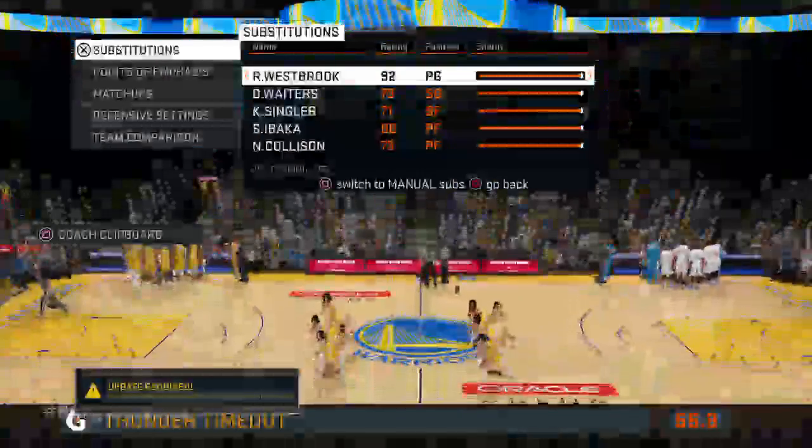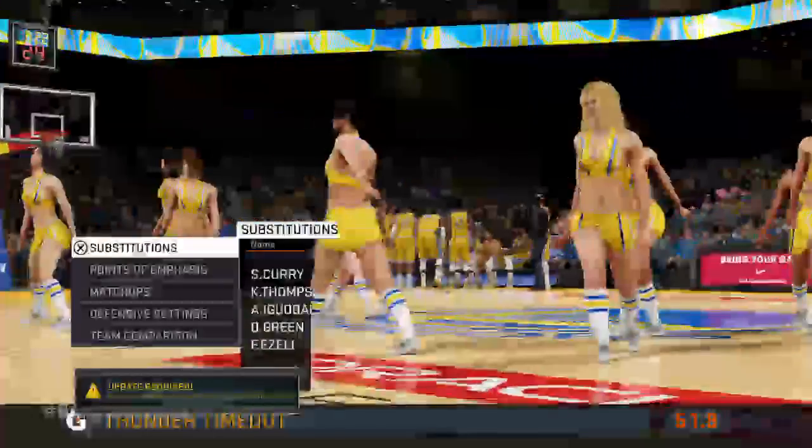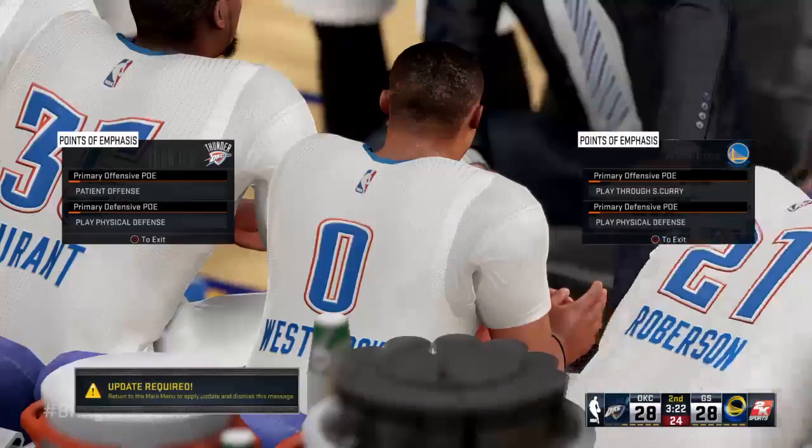Now a timeout called by Oklahoma City. And really, with the Thunder and their road problems last season, both Phoenix and New Orleans had better road records than they did. And had the Thunder been tougher on the road, no doubt they would have made it in. The Thunder have gone 4 of 6 from the field here in the second.